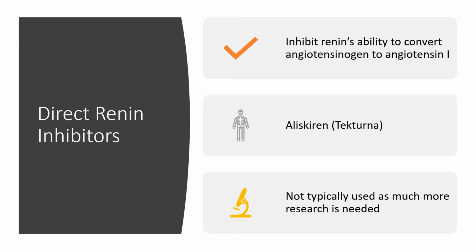The only renin inhibitor that's really used in the United States is aliskiren. You may hear it referred to in the clinic as Tekturna, but I want you to know aliskiren is the only direct renin inhibitor that's approved for usage in the United States. And these are typically not used, as there are a lot of side effects associated with direct renin inhibitors. So there's a lot more research that's needed before we move to this as a primary treatment.